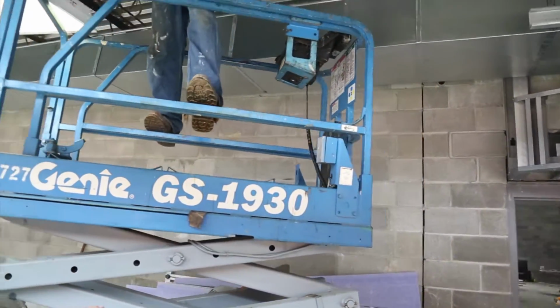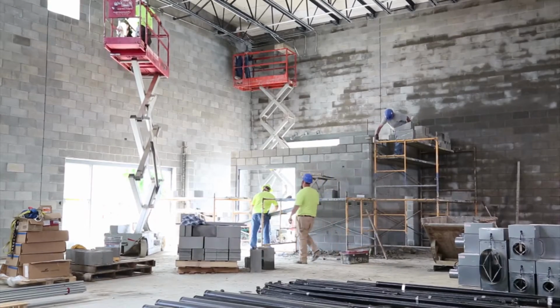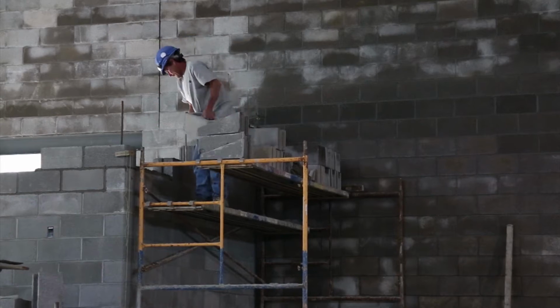pouring concrete. We're doing drywall and framing. We're also working on the sprinkler system that's going to protect us in case a fire breaks out. We're doing the electrical rough-ins for all the power and everything. The plumbers are doing rough-ins for the water supply to the bathrooms. I guess the refrigerant lines for the air conditioning and things of that nature.